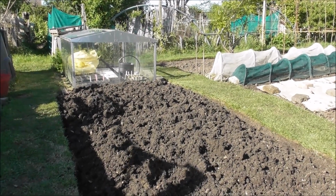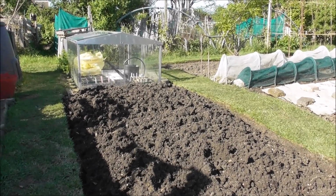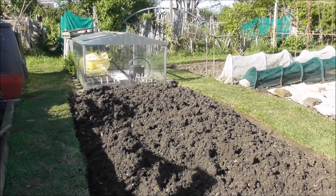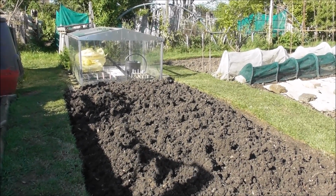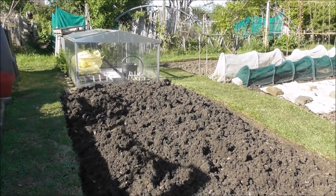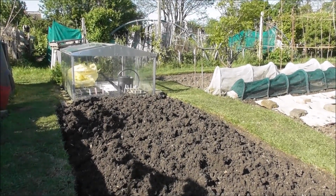So all I've done today is I've just broken it up a bit because it's quite compact and it's really heavy and wet still. I'm going to be adding loads of organic matter, bashing it down a bit more, having another thorough weed, because I do get a bit of bindweed in here, or at least I did last year.